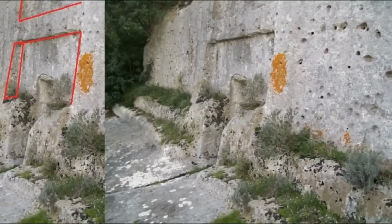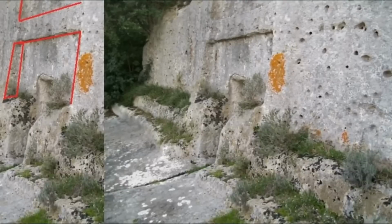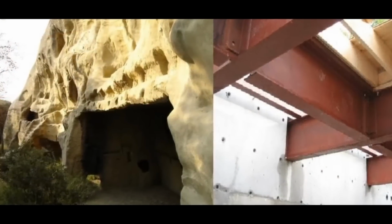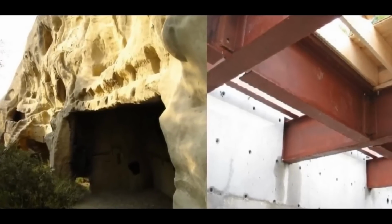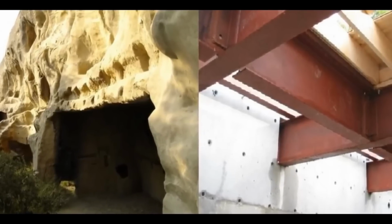So when I come on here and lay out a barrage of evidence like I've just laid out there, it's completely mind-blowing to me, and should be to you, how these things are still labelled rock-cut structures on both sides of the fence, mainstream archaeology and the megalithic crew.